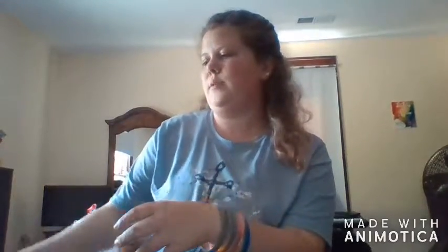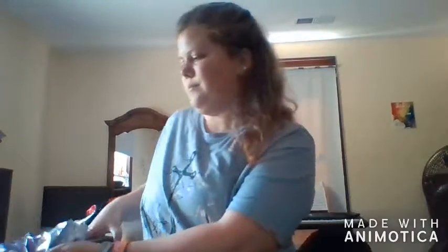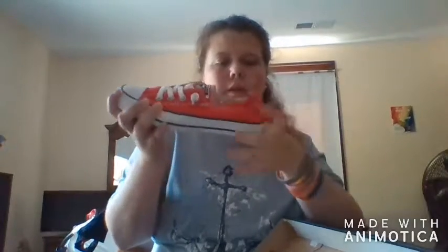And then I got some Converse, and I just got a plain red pair. They're just the low ones. So this is what they look like. So yeah, that is that.